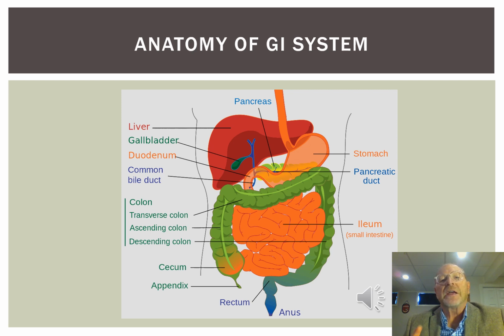What is digestion? It's the breakdown of the foods that we ingest into their molecular level. Absorption is the second. Absorption is when the small intestine and the large intestine absorb those nutrients. Eventually, they make their way to the vasculature so that we can provide nutrition to the entire body. And the third is elimination. Now, we're not talking about excretion, we're talking about elimination, and that's the process whereby we eliminate our waste products from the body.